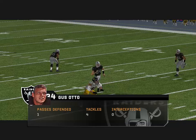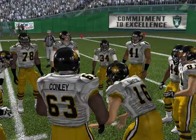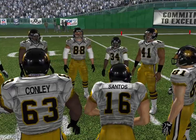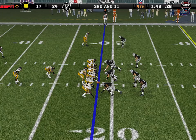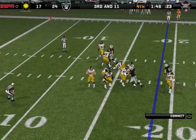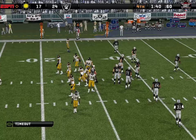Here's an opening. Play hard and fast, baby. Set. Throws it. The wide receiver has it. Oh, can't get it from behind. Ooh, that one will leave a mark. They'll go no huddle here. The visiting team calls a timeout. They have two left.